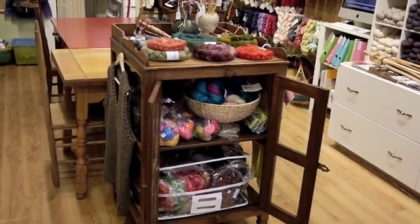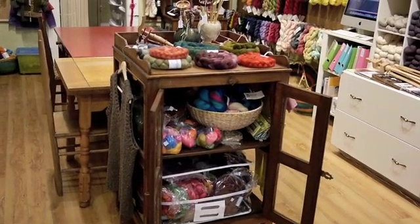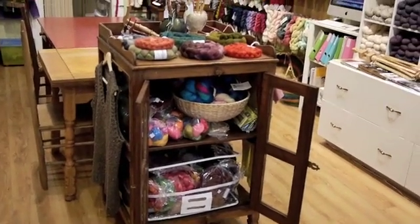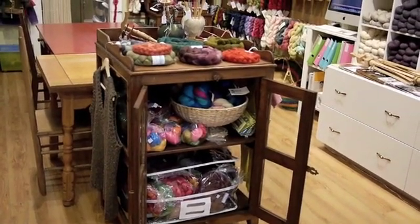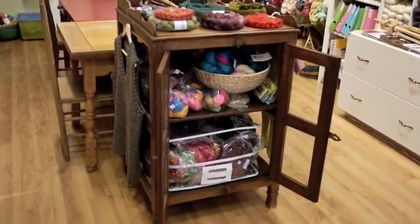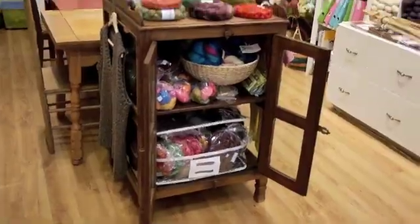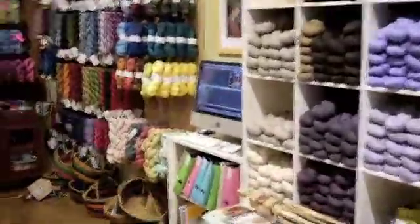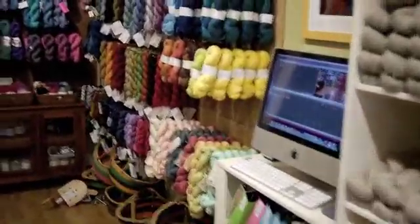Up on top, some of the fiber from Two Sisters Stringworks that I was showing you a week or two ago. Inside is a basket full of Aurelia top knots, and some of the excess, the little fiber bags from Two Sisters, and some of her excess braids. Yum! So awesome.